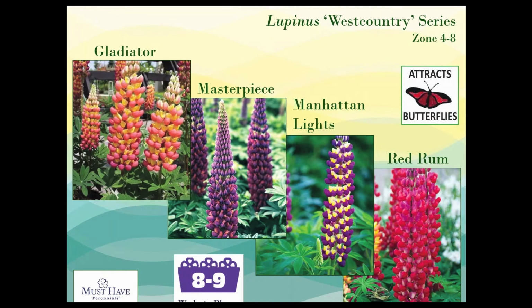Also new in the lupins for us from West Country, must-have perennials, Gladiator, Masterpiece, Manhattan Lights, and Red Rum. These are tissue culture lupins that are available in late October. They will be fertilized. They do bloom, I believe, continuously in the landscape, but they should be very popular this year. A premium item from tissue culture.